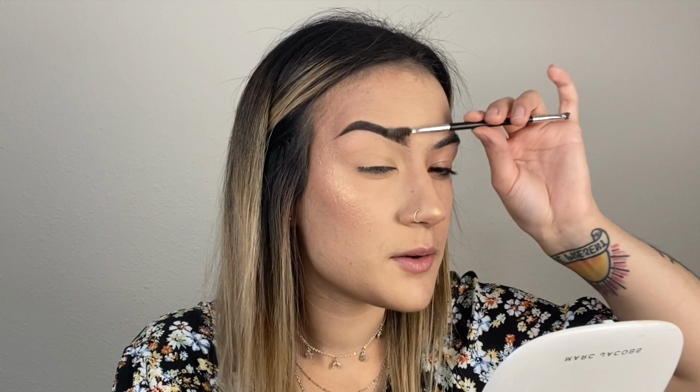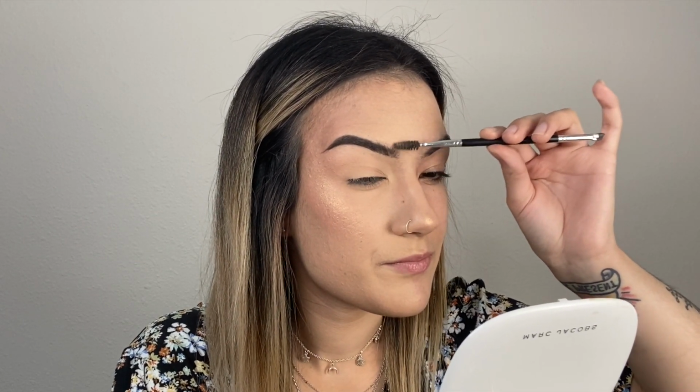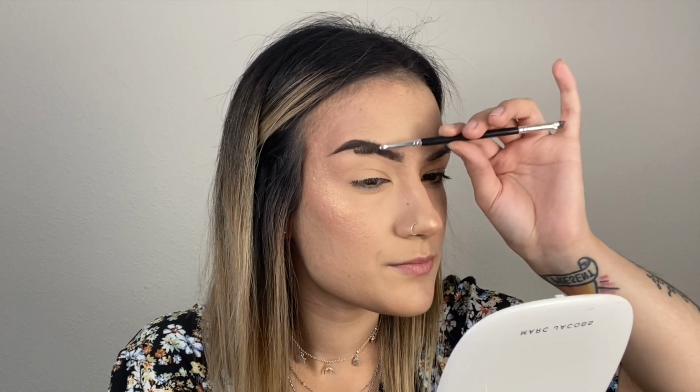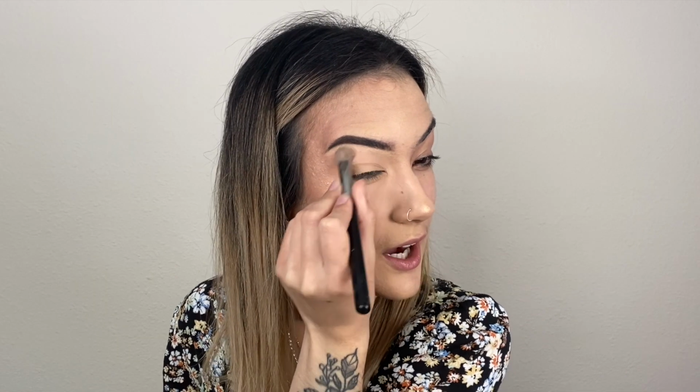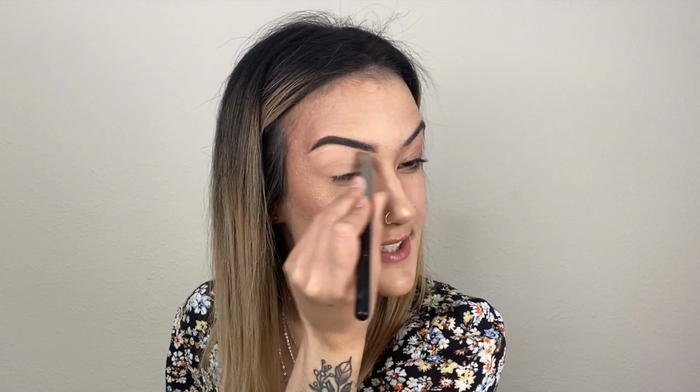And then again, blending out with the spoolie. And now I'm just taking my Pro Pencil and I am underlining the bottom of the brow just to sharpen it up a little bit. And then just blend it out. I like the Pro Pencils better than concealer for lining my brows. Also ABH for any brow products, highly recommend. I've been using them for years.